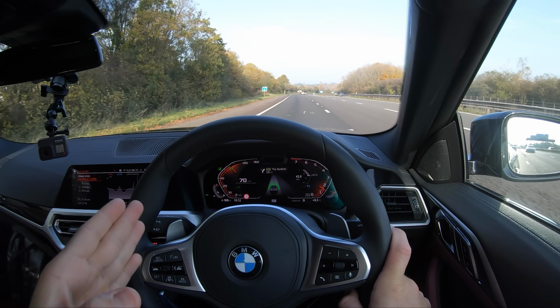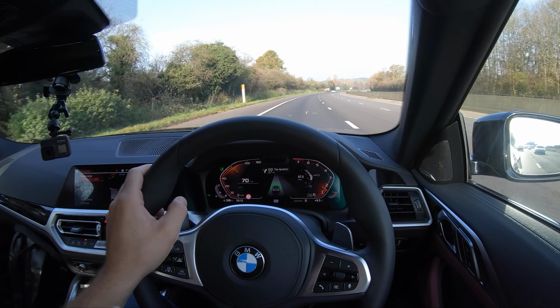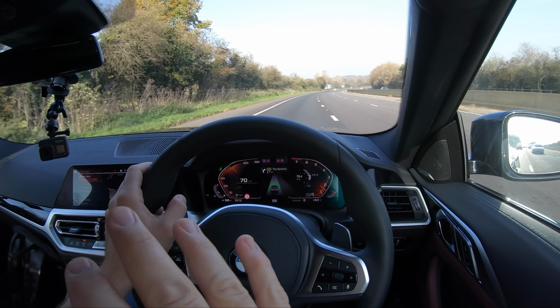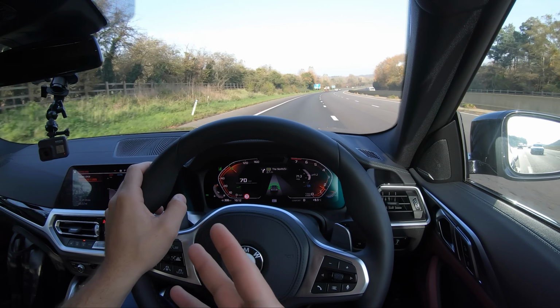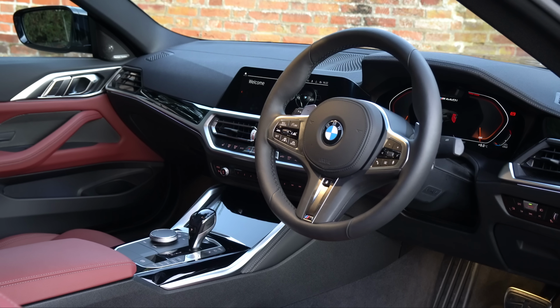Showing you what a couple of the options do. So first one is the driving assistance professional option, and part of that is a form of autonomous driving. Now, I've had this in my 7 Series for a couple of years now, and I've tried it in various new BMWs over the past 2 or 3 years, and it's a brilliant system because it doesn't intervene too much and it's not too annoying and frustrating to use.